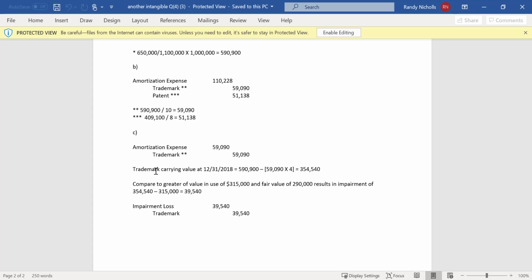Now, to figure out whether it's impaired or not, I need to get the carrying amount. So make sure you get the years right. In this case, I bought it in January of 2015, and now it's the end of 2018. So if I'm looking at carrying amount, it's going to be cost minus 4 years of amortization: 15, 16, 17, 18. That's where I get the carrying amount of 354. I'm going to compare that to the recoverable amount, which is the greater of the value in use and the fair value. So 315 is my recoverable amount. My book value is 354, so it is impaired, and it's impaired by the difference between those two numbers. The entry is impairment loss and trademark. Again, if you want to use accumulated impairment losses trademark, that's fine.